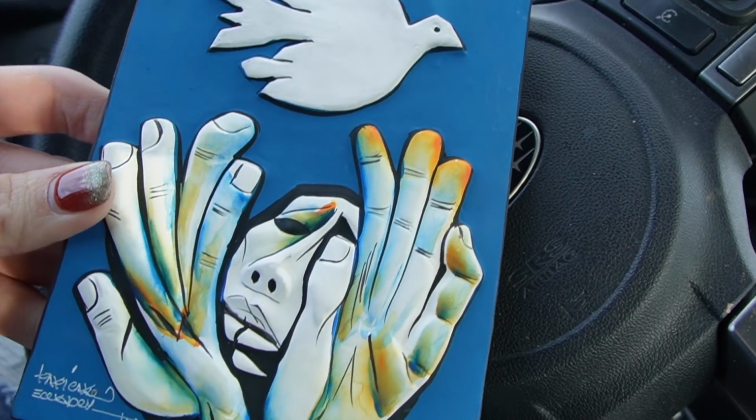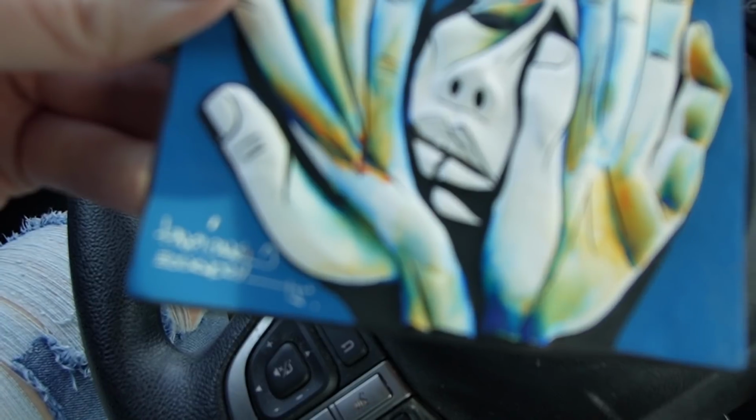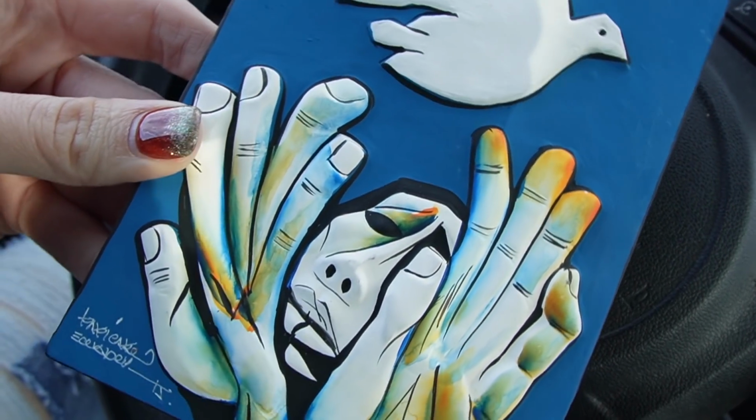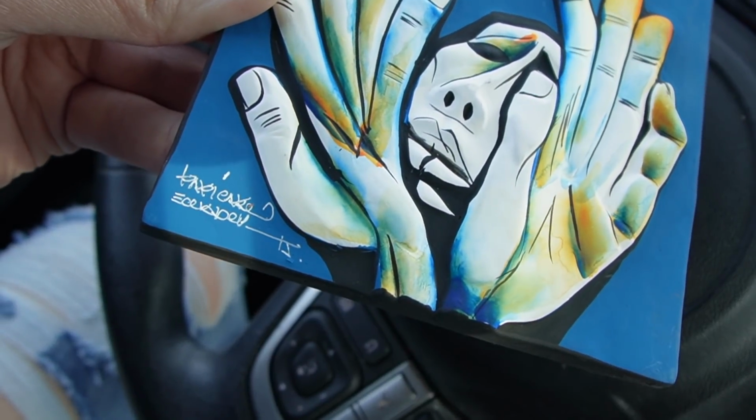Well, unfortunately, I can't really make out the signature even when it's not in all that saran wrap, but it really is quite the piece. I'm not really sure what it's supposed to represent, but I like it.